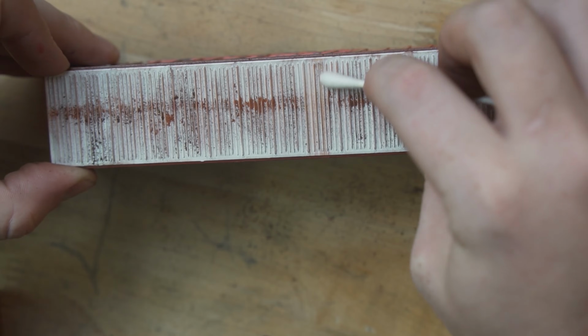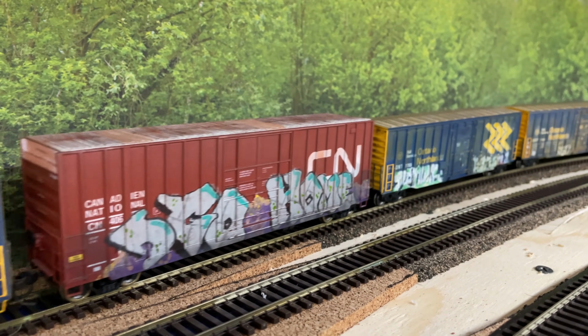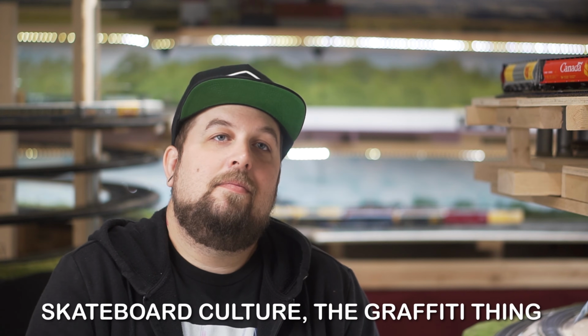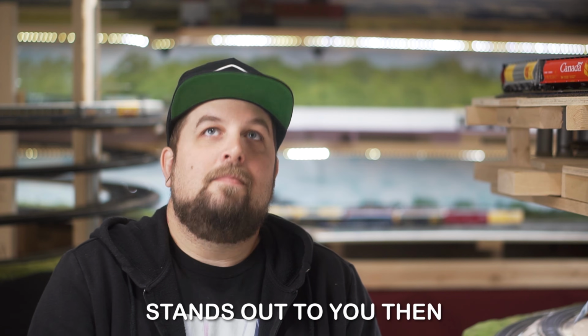I think it turned out great. Truthfully, I kind of wanted to keep the car, but it was a little bit too big for my scale, seeing as I model N scale. I guess with being part of the skateboard culture, the graffiti thing stands out to you then?